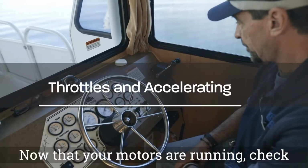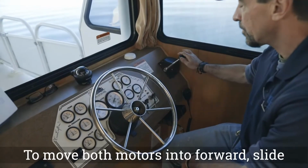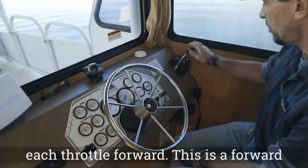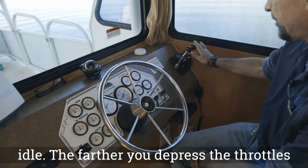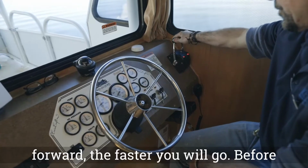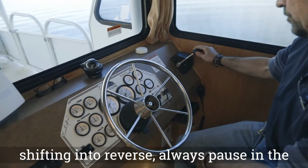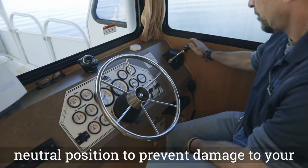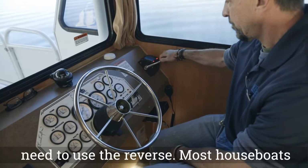Now that your motors are running, check your gauges to see that they are operating. To move both motors into forward, slide each throttle forward. This is a forward idle. The farther you depress the throttles forward, the faster you will go. Before shifting into reverse, always pause in the neutral position to prevent damage to your motors. To slow down quickly, you will need to use the reverse.